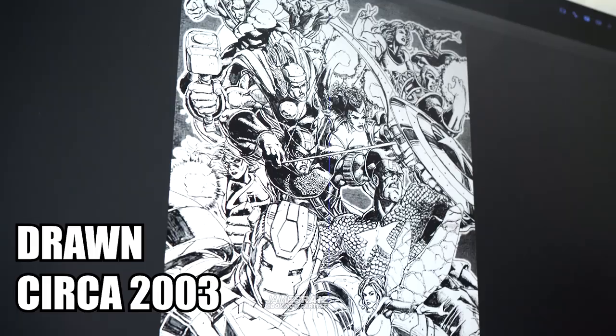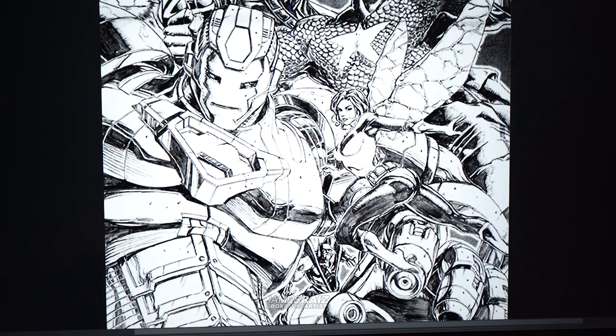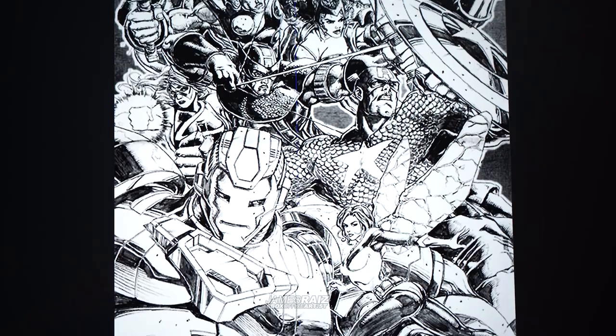So I've been working in professional art for I'd say about 20 years now. The Avengers have always been my favorite to draw. I think I did this particular piece, I would say early 2000s. When I was looking through my hard drives, I found this piece. I'm like, oh, okay, this is pretty cool.